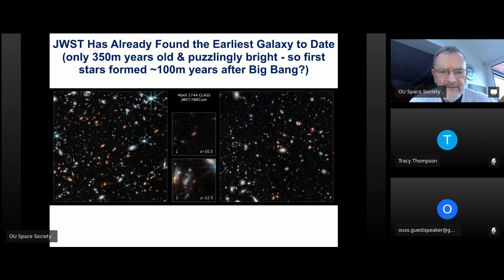But what we're looking at there is a part of a deep field, and the little box on the left with a 1 and on the right the 2. If you zoom in, what you're seeing are the little red dots are these distant galaxies. And so these very early galaxies are already a bit of a puzzle.